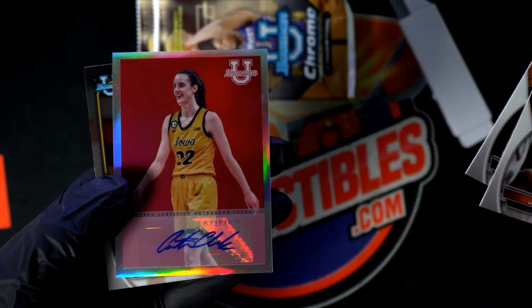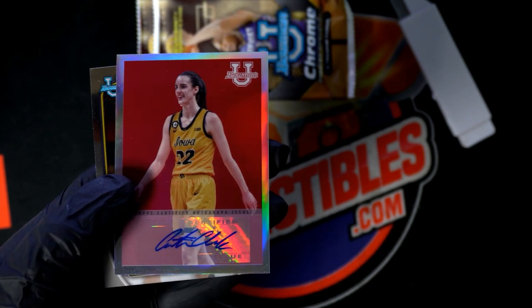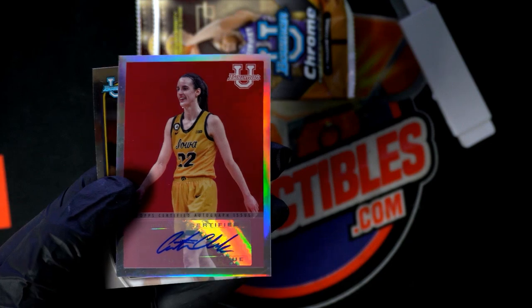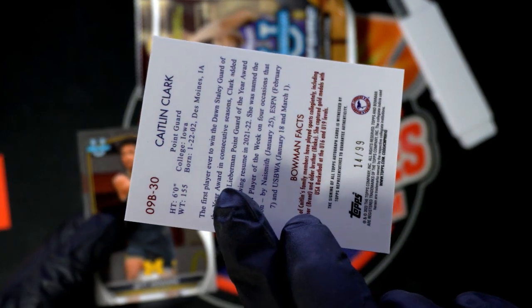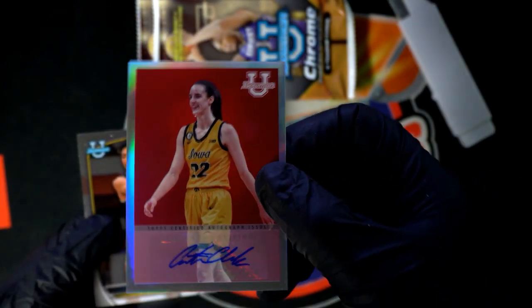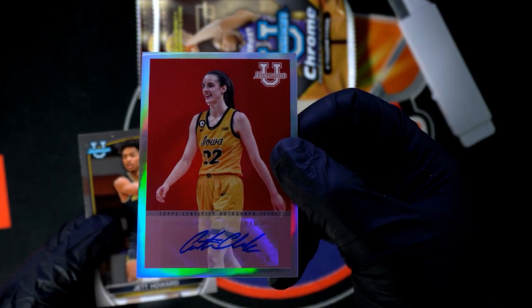Oh my! Wow, would you look at that? It's Caitlin Clark's autograph. Oh, what a hit. Yes, indeed. What a hit. That's number 99. Troy C, 14/99 for you. Yes, that is a good one to have right there.